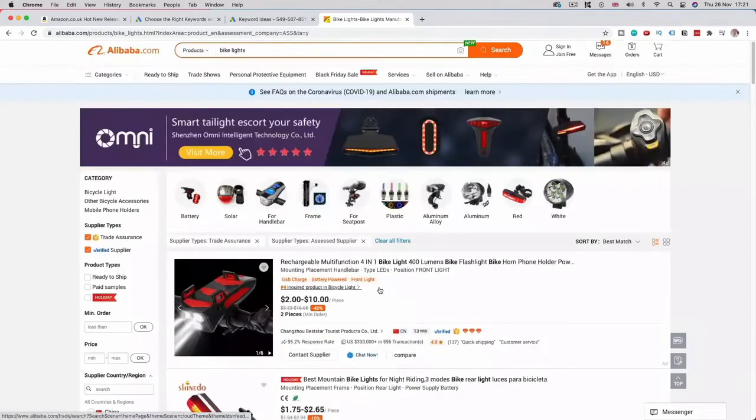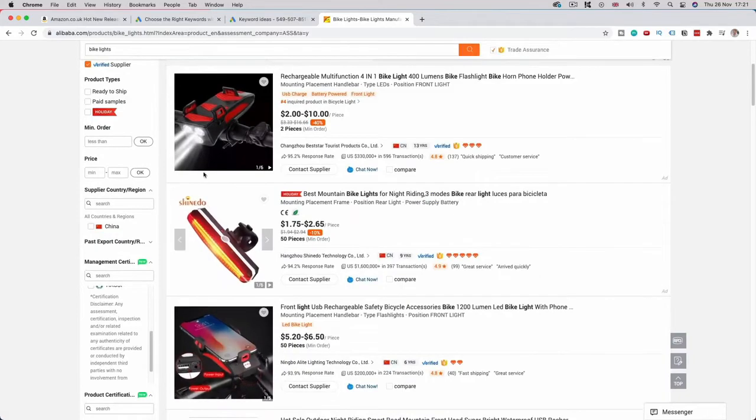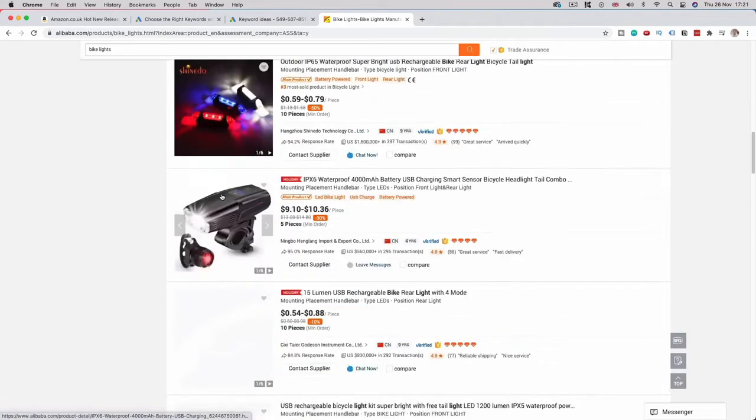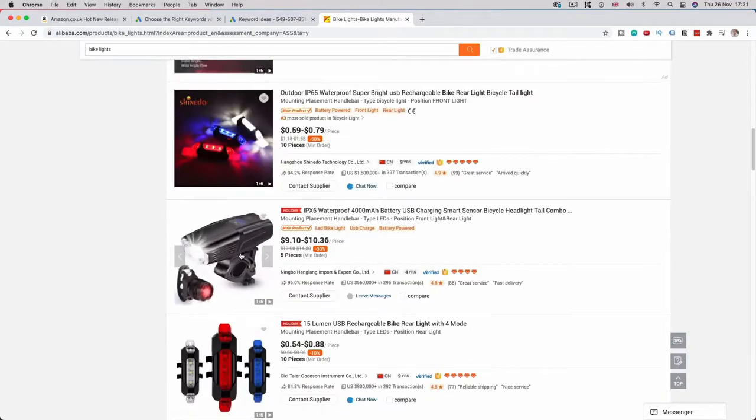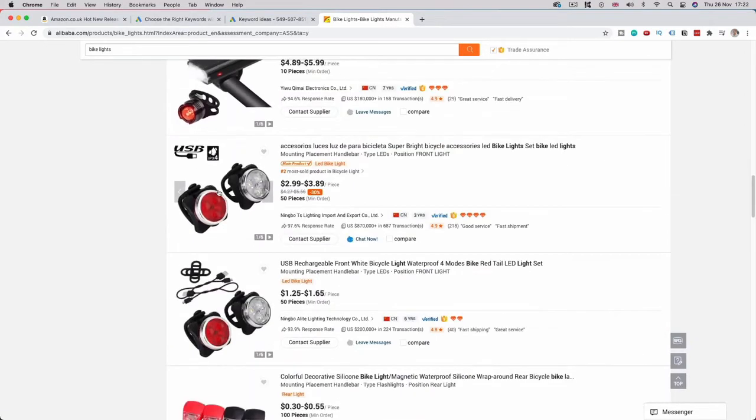So what we want to do is basically just create a list of potential suppliers. So you got 1, 2, you want to open them up into tons of different tabs. Oh, look at this, it's easy. That is a good bike light. Okay, and now bear in mind, you've got to factor in the price, you've got to factor in everything. These are always super cheap.